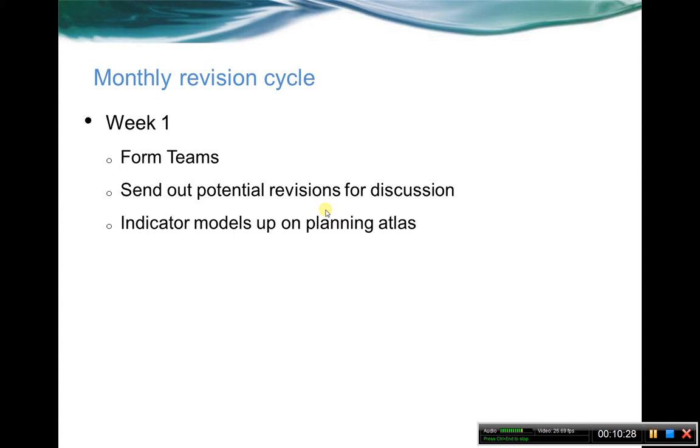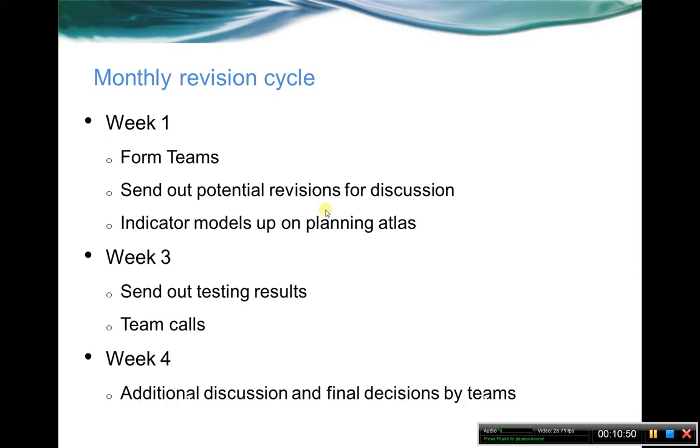And we also get all the indicator models up on the Planning Atlas, so you can take a look at the actual geospatial depictions of them. Week 3, sending out the testing results. We're a little late on this one. We'll do it on the call for some of the different testing, and then also trying to have the team calls either the 3rd or the 4th week of the month.